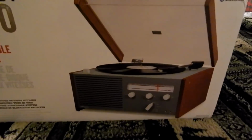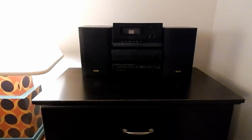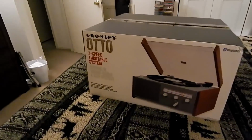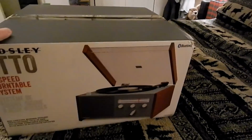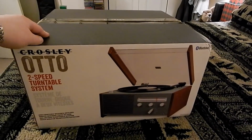It's a very nice looking stereo, and it's nice and compact, and it's perfect for a small dresser like this where I could not fit a record player on here without picking an all-in-one system. And I wasn't going to go vintage because I didn't feel like restoring something. So I went new, and this is the best option I could find for the price.